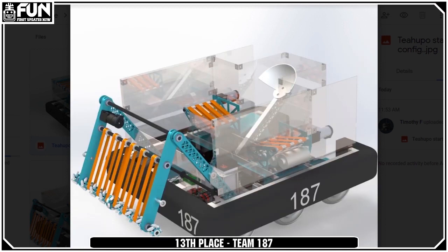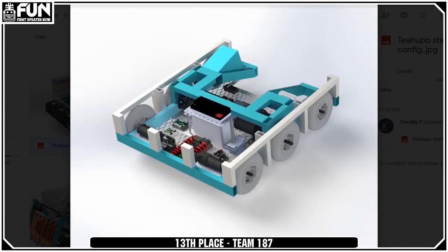I really like the catapult. If I recall, they were one of the only teams who did a catapult. It somewhat reminded me of 2012, where everyone's doing flywheels and Bomb Squad shows up with a catapult. So they're that team. The CAD looks really good. The intake looks really good. So major props there.